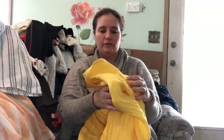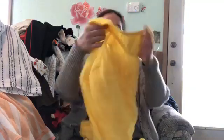This I grabbed just for the crazy color. It's just Laura Ashley, size large, but it is super bright yellow. It's much brighter in person than it appears, and it's just a super lightweight jacket, great for spring.